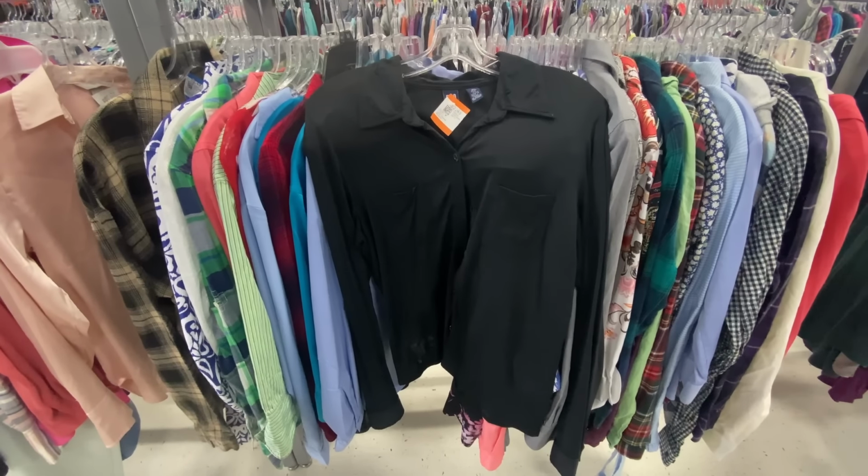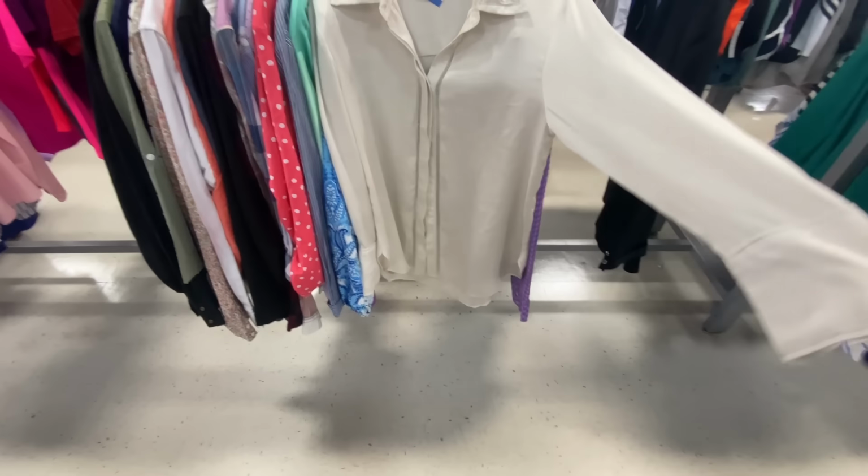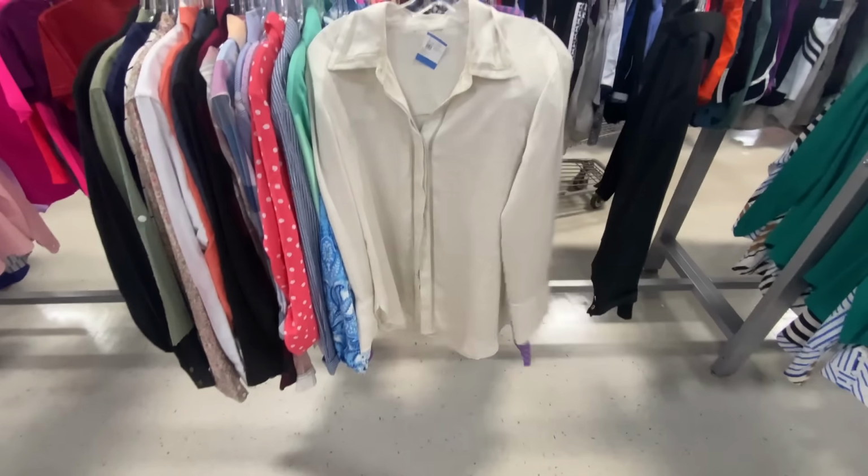Now another oversized button down that was so beautiful. I loved the detailing along the neckline and the front buttons area. It's just such a subtle little detail having that open stitching.